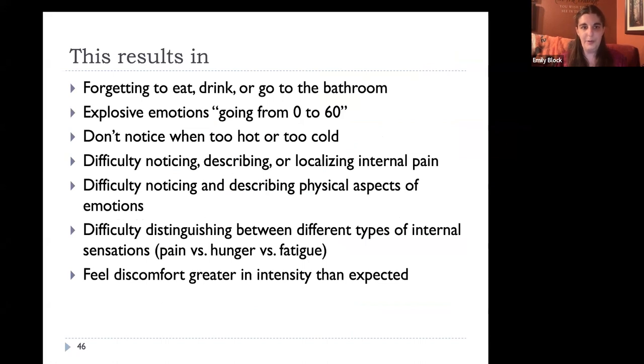So if you have trouble with this, it can look like forgetting to eat, drink, or go to the bathroom. These explosive emotions, because someone might be in a crowd and they might say, oh, I'm getting overwhelmed. Okay, I'm gonna go a few streets over from this festival and take a break. Okay, I feel better. Now I'm going to go back in.